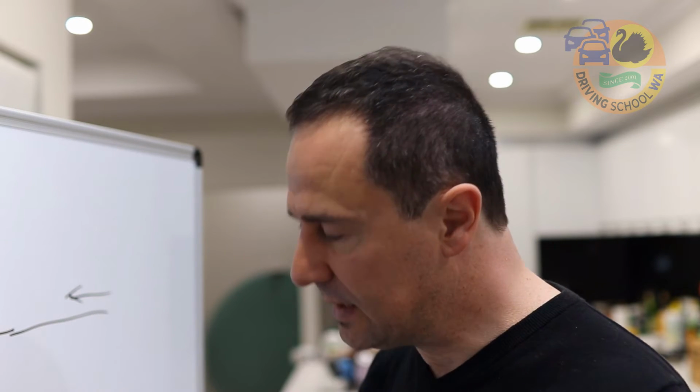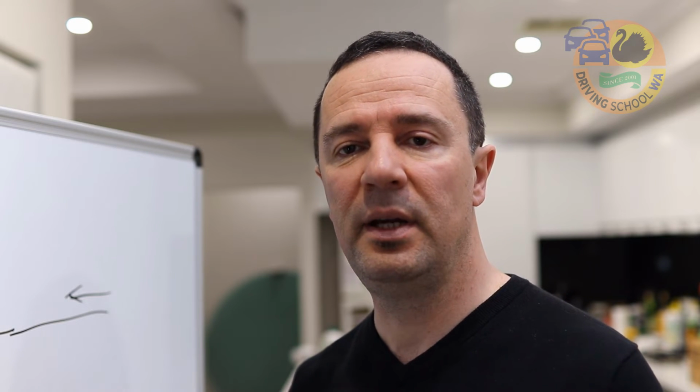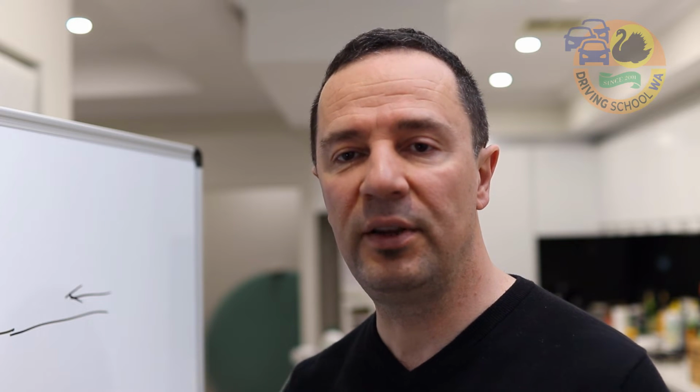How do we do it? Once you've made a complete stop, try to remain completely stationary for at least 2 seconds. What we advise people to do is to count 1,000, 2,000. On the 3rd count, you can take your foot off the brake, providing there's no one to give way to, okay? So the main priority is to give way, okay?